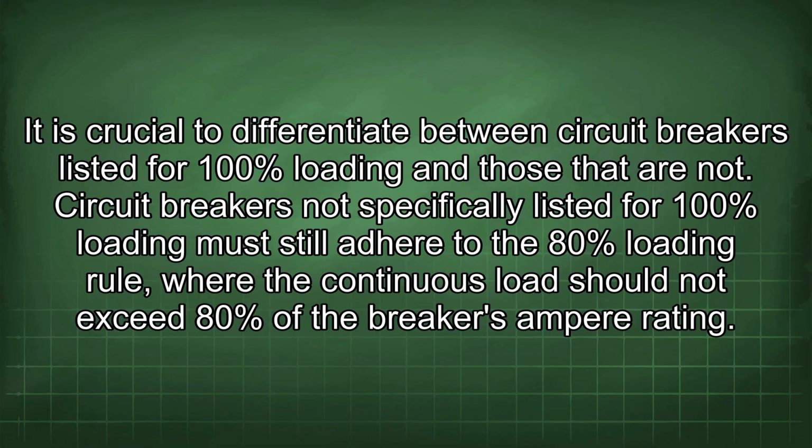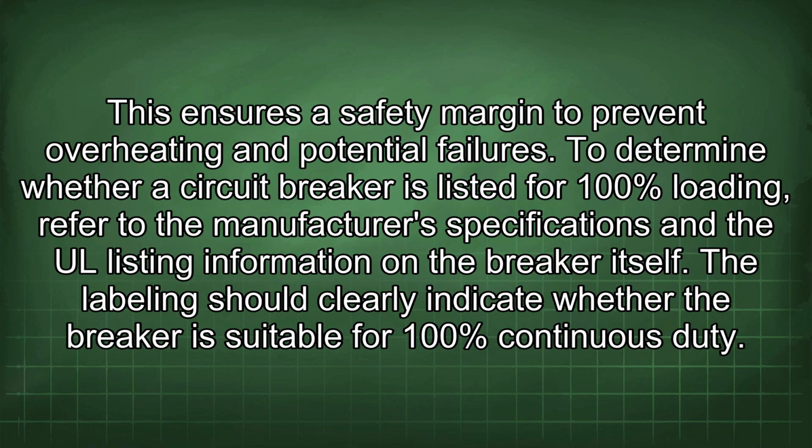Circuit breakers not specifically listed for 100% loading must still adhere to the 80% loading rule, where the continuous load should not exceed 80% of the breaker's ampere rating. This ensures a safety margin to prevent overheating and potential failures.